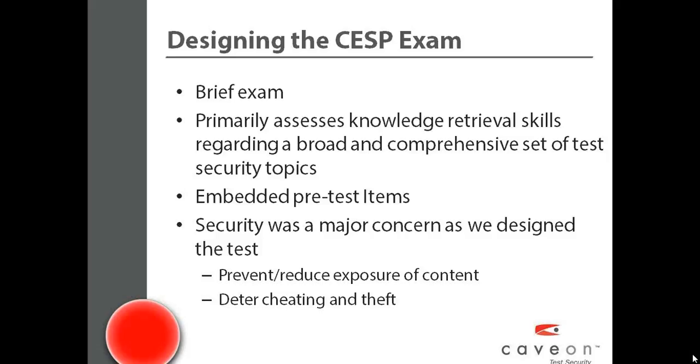Our overriding design purpose for the CESP exam was security. We wanted the design of the test to prevent or reduce the exposure of content, and therefore to deter cheating and the theft of that content. So you'll see as we built the test and as we administer it that security was, of course, a primary concern, which I hope you would expect from us. So next slide, please, Tristan.